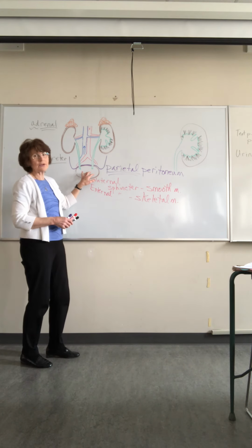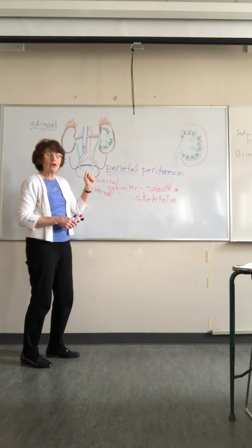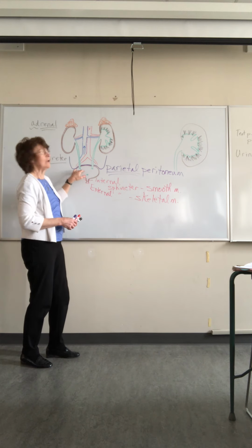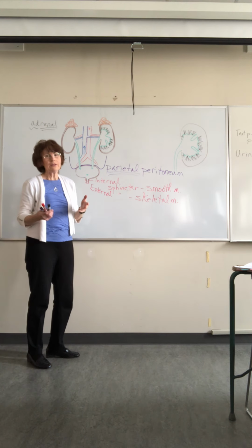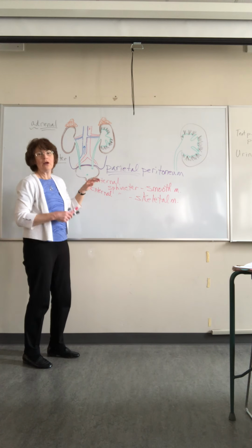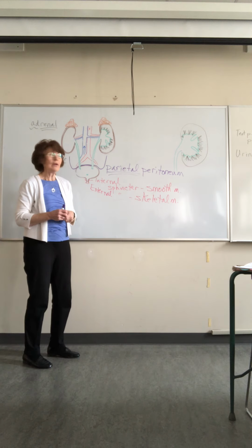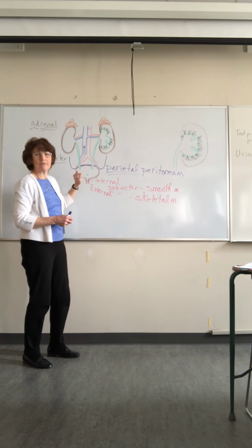Could you get an infection in the bladder? And yes, you could, and that's cystitis. Would it be a more serious infection if the bacteria traveled up to the kidneys? And that would be definitely worse. And the term for that is pyelonephritis. The one for this is cystitis, and we'll see that as we go through, but I'll just mention that right now. Now, as we look at this then, the flaps are going to prevent backflow.